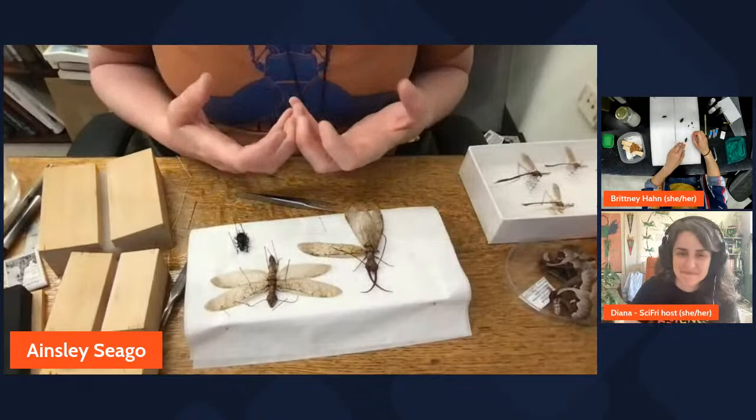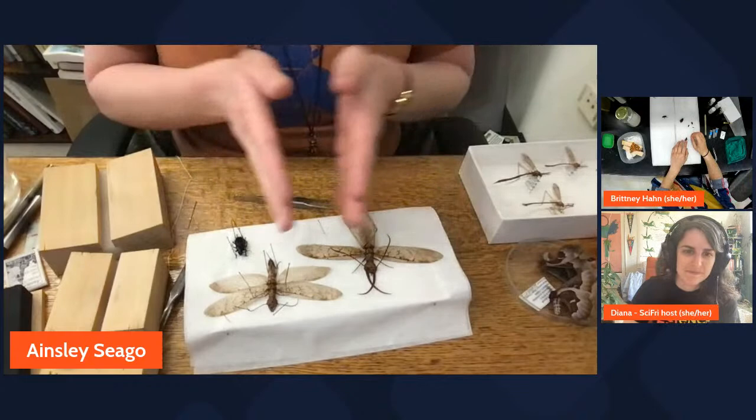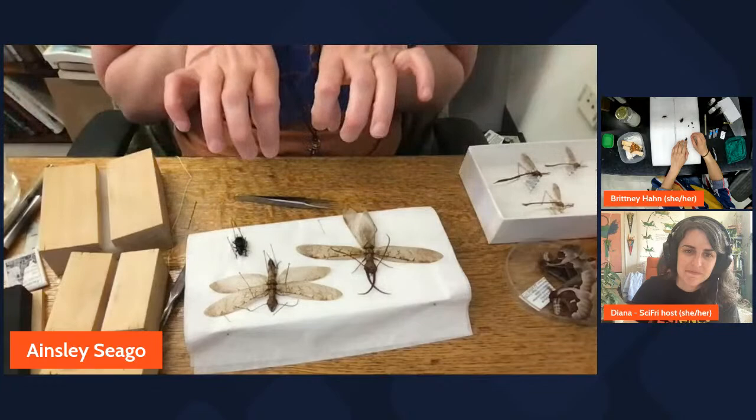But what I'm doing with this Dobson fly is I'm making a display specimen. When you're making a museum specimen, you want all the wings to be tucked up. You want the antennae to be folded back. You want the legs tucked in, the wings tucked back. Everything should be very, very compact.